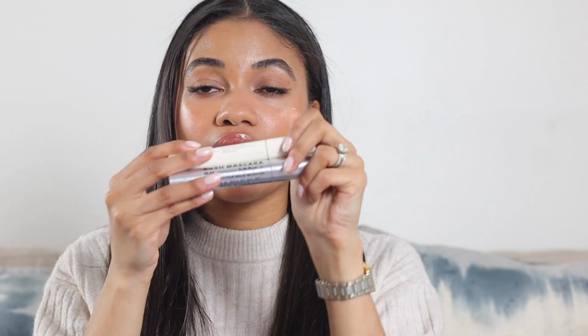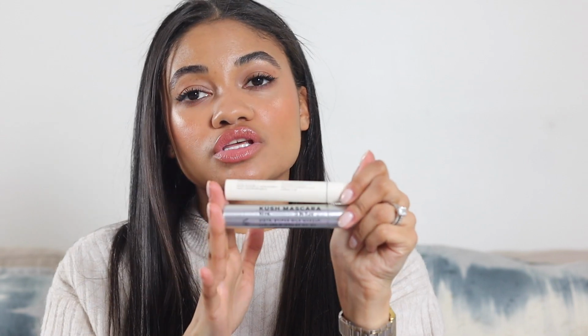I will say I feel like in terms of wear, the Ilia mascara wears similarly to the Kush mascara. However, you have to clean off the Kush mascara wand to get that wear. If not, then the Ilia mascara will perform tenfold better. You don't have to clean off this wand at all, whereas with the other mascaras I've mentioned so far, you need to clean off the wands. That's that on that.